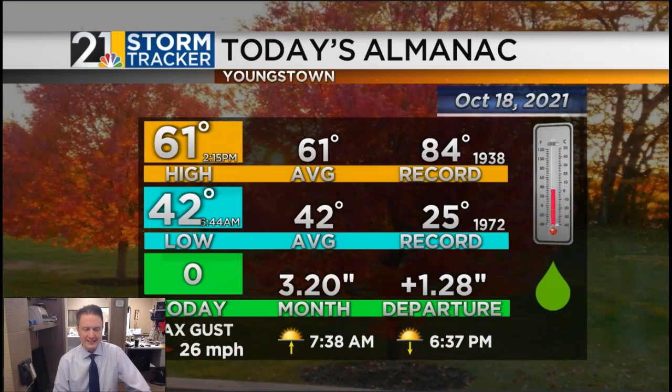But today was exactly average for the 18th day of October. 42 the low this morning, 61 the high today, exactly average on both ends of the spectrum. We don't hit that very often. And that's why I like to use average more than normal.